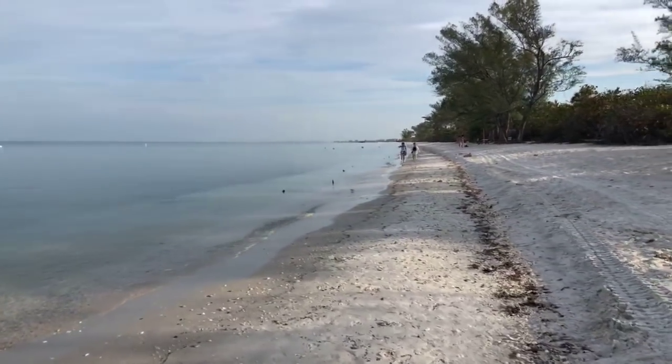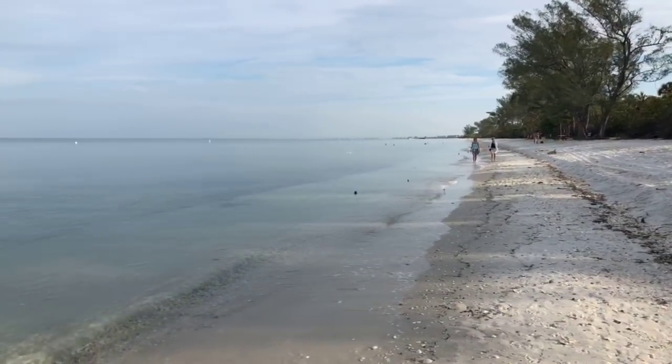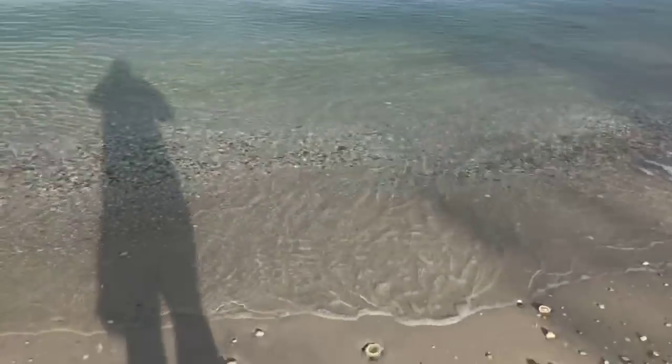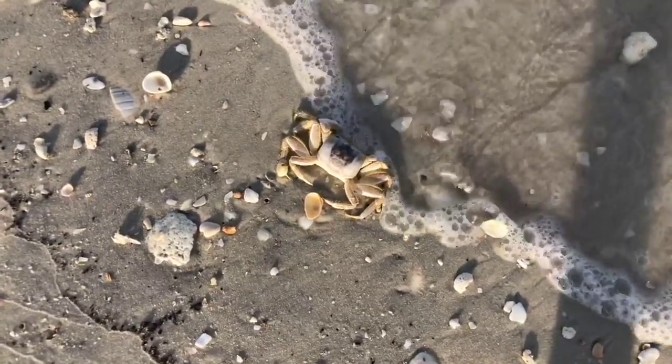Well, let's head back up the beach. See our friend Roy. Oh, looks like a deceased ghost crab on the beach down there. What's left of a ghost crab.